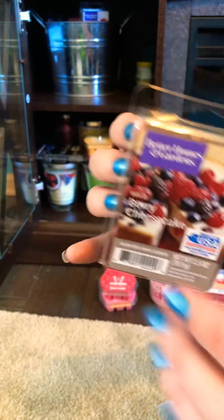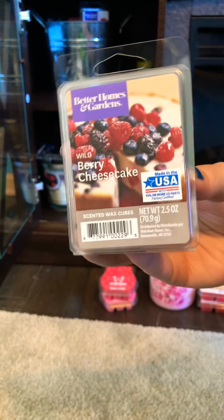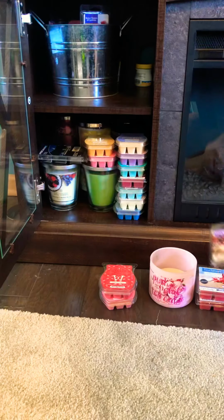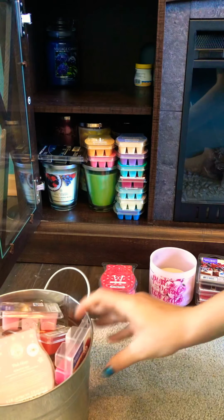This smells divine. I know some people tend to have an aversion to cheesecake or milk-based scents because it smells sour. This doesn't give that to me. This just smells like a true berry cheesecake. It is glorious, and it is one heck of a performer. So then I have this tin that I keep up here full of more wax that I want to use.